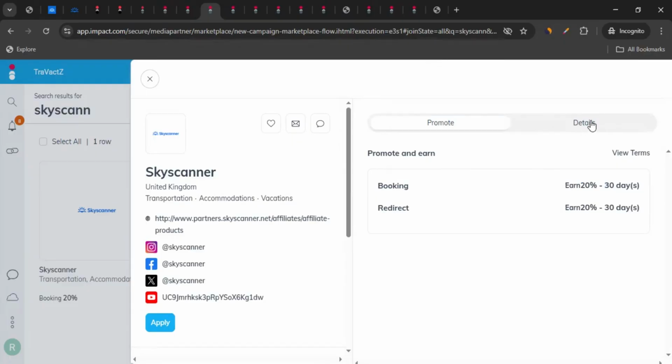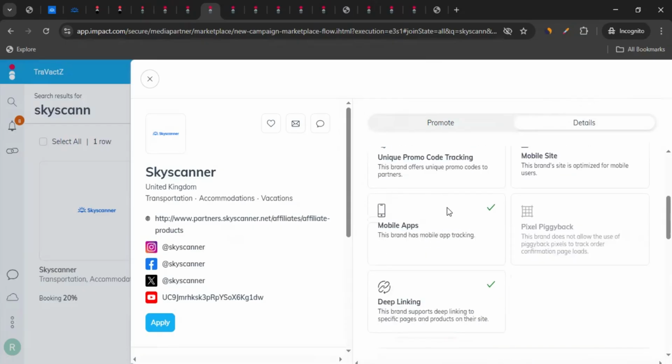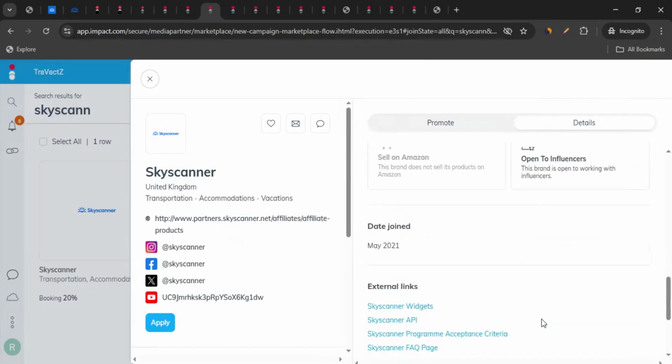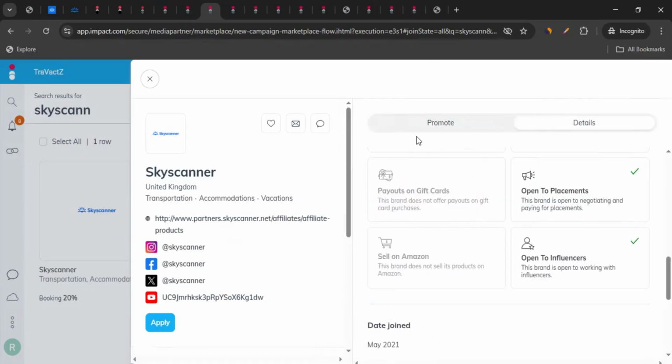Then you can click on details on the right side to see more details. Where do they service? As you can see, they have more than 213 countries. So regardless of which of these countries you bring the sales to them from, you would be getting commission based on the sale amount. Then for how they track, they provide promo code tracking, mobile apps tracking, and deep linking as well. For more program details, they're open for placements, and they're open to influencers as well. If you scroll down below, you can see there are some external links as well that you can explore. So this is about the affiliate program.